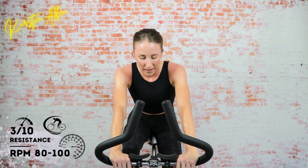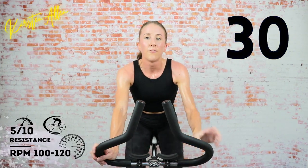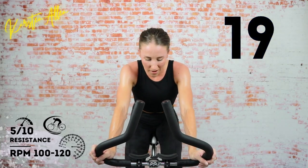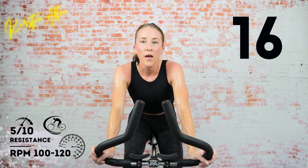So we got a continuous 30, 15, 30, 15, 30. Seated sprint, standing climb in 7 seconds. Seated sprint starting in 3, 2, 1 for 30. Get that tension, power, cadence, effort. Come on. We're rising and climbing. Level 8 in 10. Come on. You're crushing it.